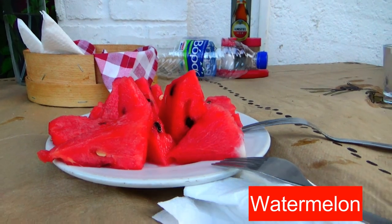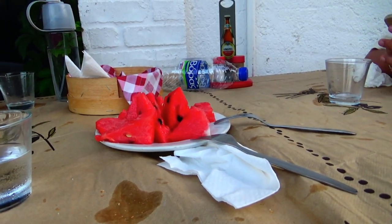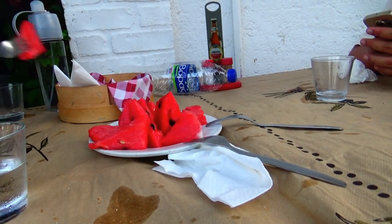Okay guys, so this is our mouthwasher. So as you can see, we got some watermelons just like last night. Yes, pretty good. Sweet.